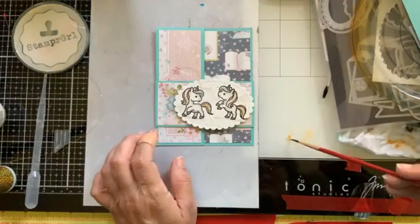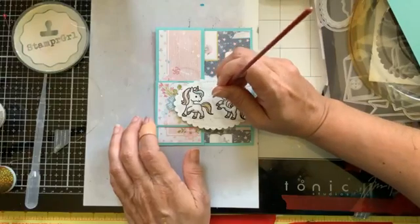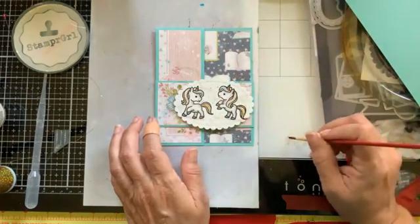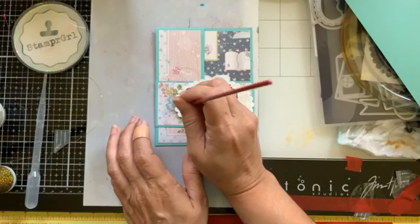Yes. We needed some of that. And since I do want some around here, I'm just going to splatter. That's why I'm going up and down, so I get perfect little splatters.